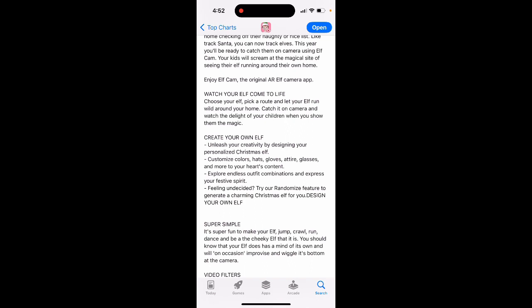So you can use original AR elf camera app. Watch your elf come to life, choose your elf, pick a route, and let your elf run wild around your home. So yeah, that's basically the idea.